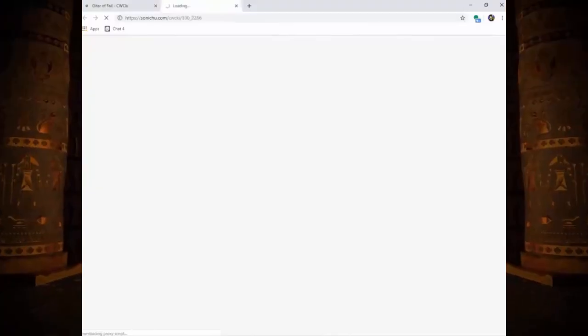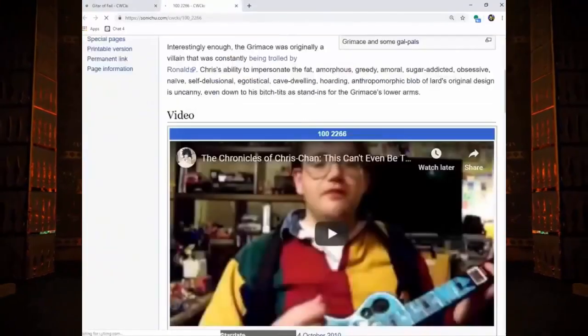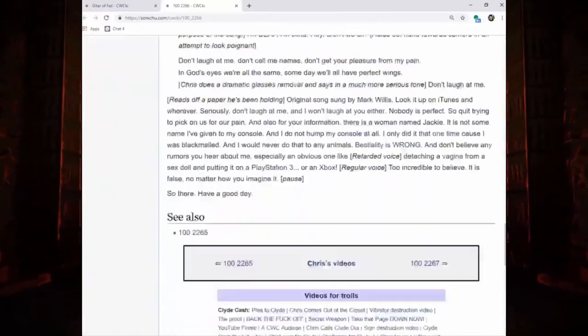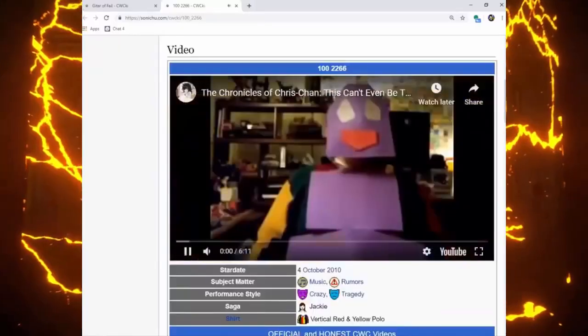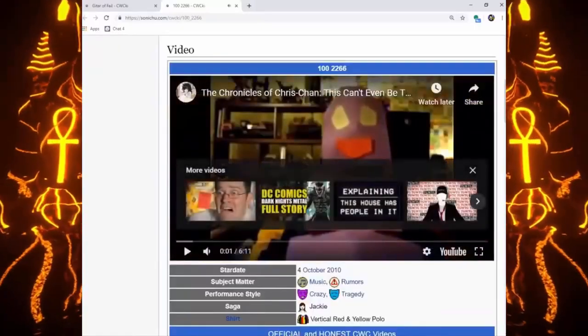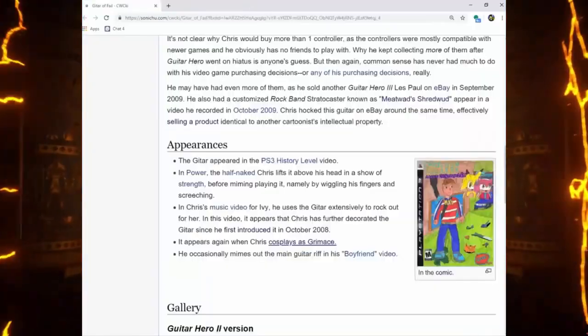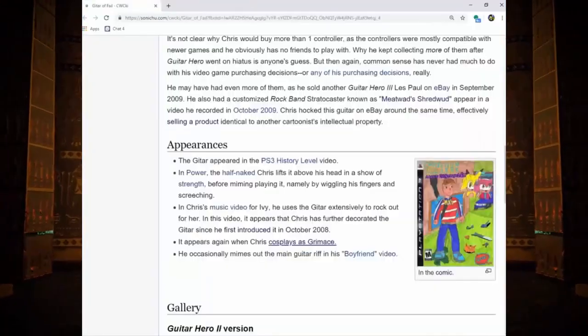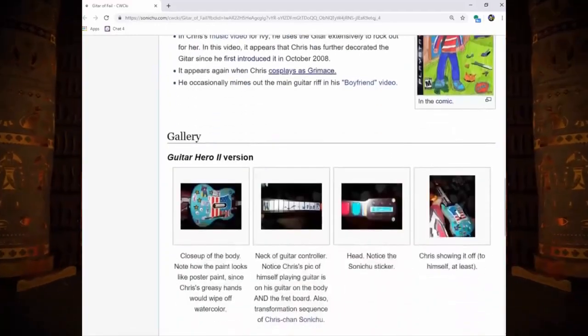Let me see if they have a picture of that. Hopefully that links to the right thing right away, so then we can actually see that abomination. Is that video it? Yeah, there we go. That's Chris Chan as Grimace. Just take a look at that wonderful thing. He occasionally mimes out the guitar riffs in his boyfriend video. And that was all the instances of him playing the guitar.